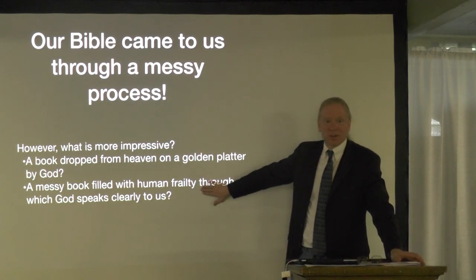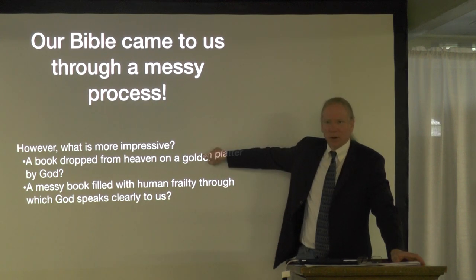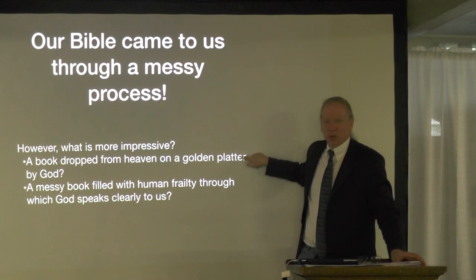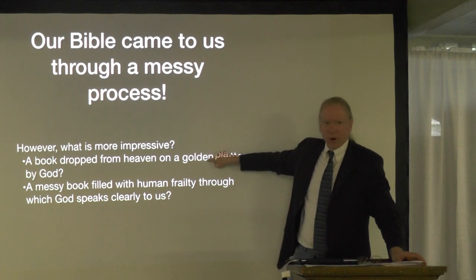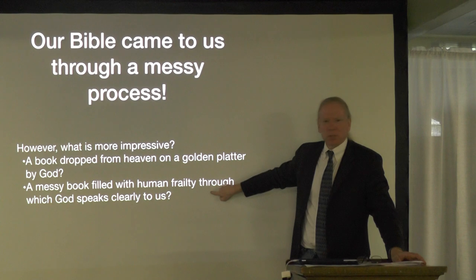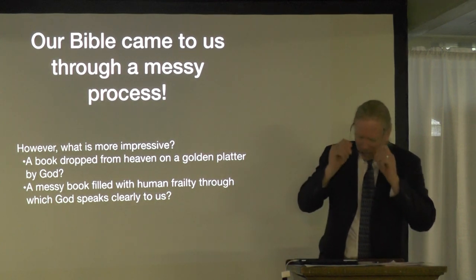I'm going with this book, the messy, frail book that seems to be all over the place, but yet despite all of the human frailties, God is accurately witnessed to. Oh, that's the book I'm taking. I'm not taking this one, because this book is the book of totalitarians who want to tell you what to believe. This is the book of scribes and Pharisees. This is the book of the Holy Spirit. That's what I'm going with, baby. That's what I'm going with.